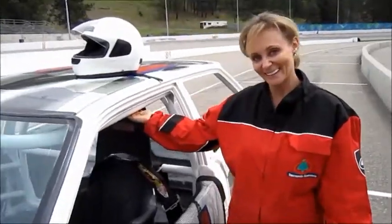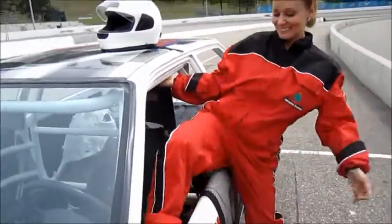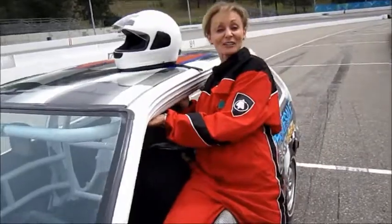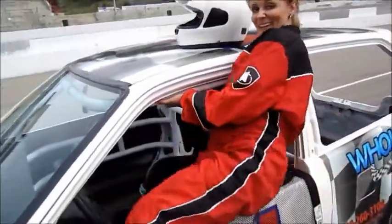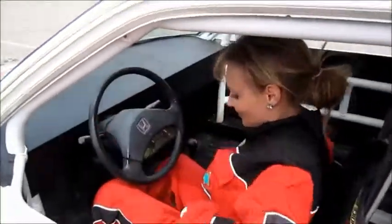So when you're driving the small car, it's important to stay in third the entire time. Why is that? Just because that's the way it's geared. With the little tires and everything else, that seems to be the gear happy for this half mile track. So the lovely Yvette is going to teach us how to get in. One leg in first. Sit on the door, hang on to the bar, one leg in, and lower in. Nice.